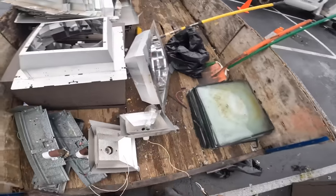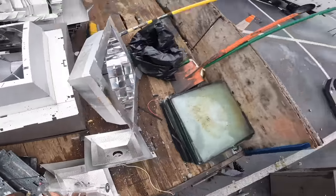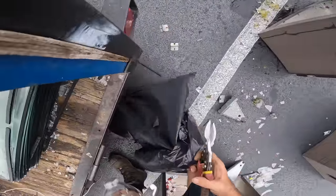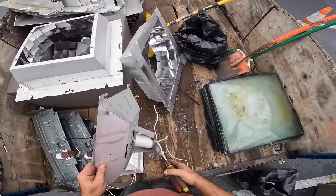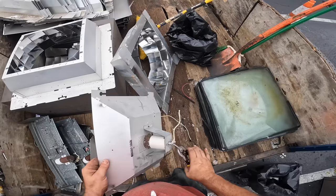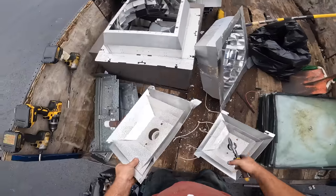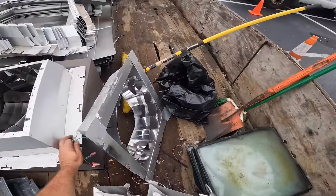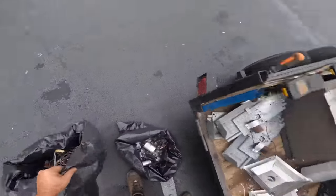Got my little workbench going on now. I've been working a couple days now at the back of this trailer, and I am definitely wishing it was a little bit taller. Okay, so what we got here, just clip this little bit of stuff. That's the number one. That's the number two.